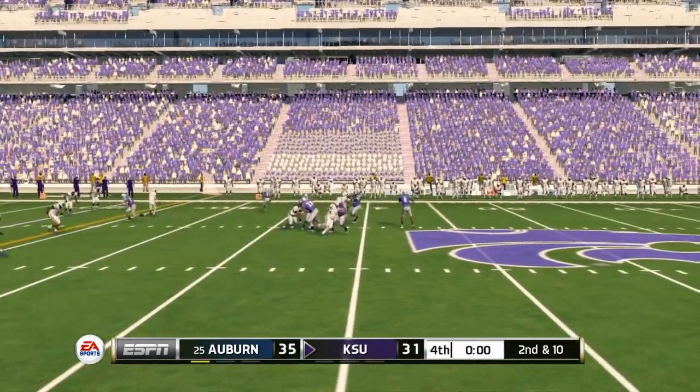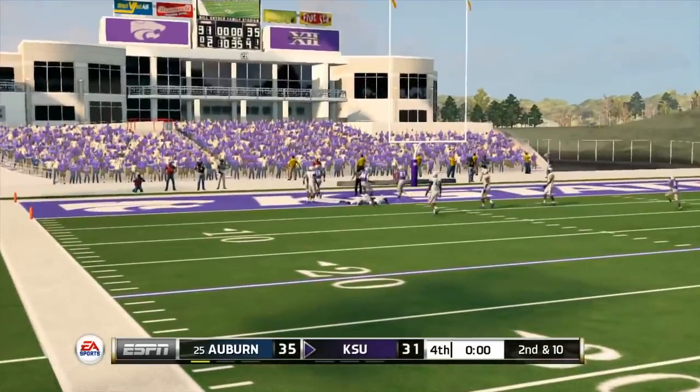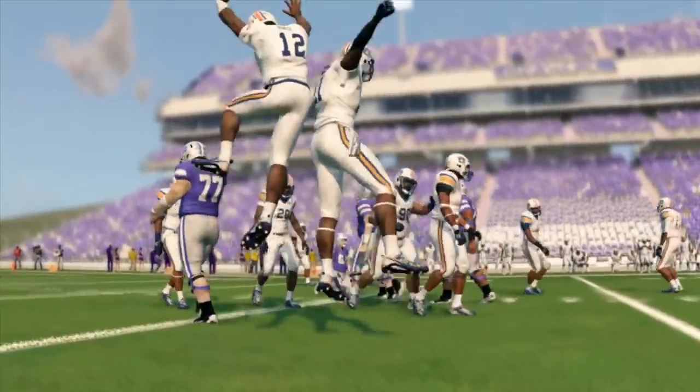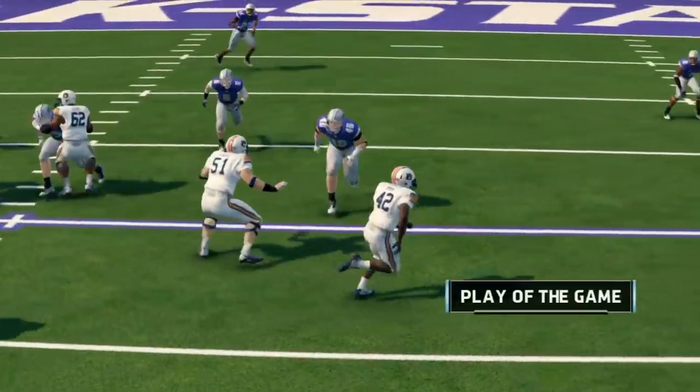They have one opportunity to throw to the end zone. They're going up high and deep, and it's dropped. And that's going to end the game. Auburn wins. What a game it was. The Tigers walk away with a W. That was a close one.